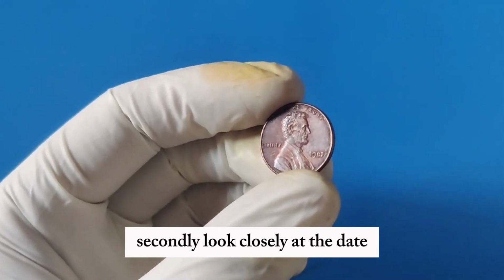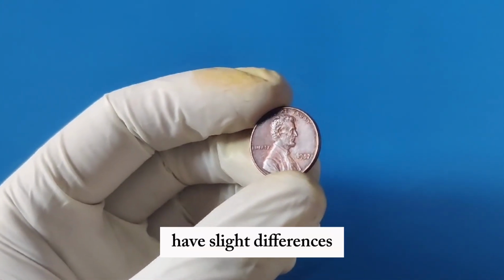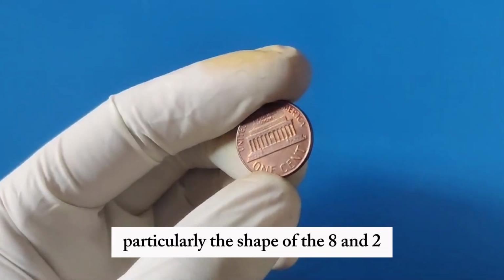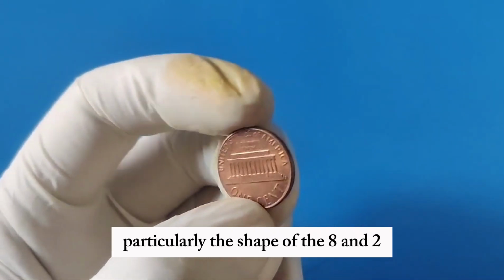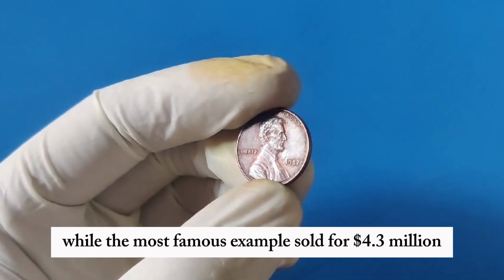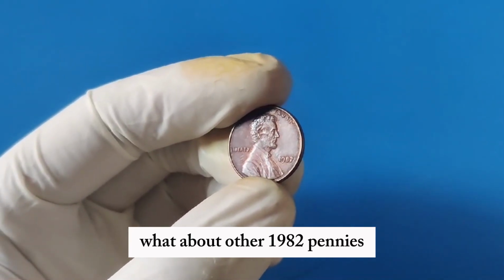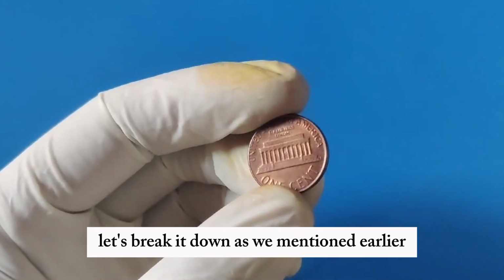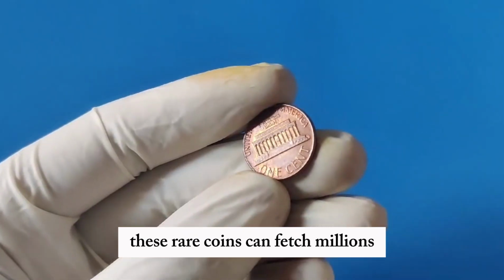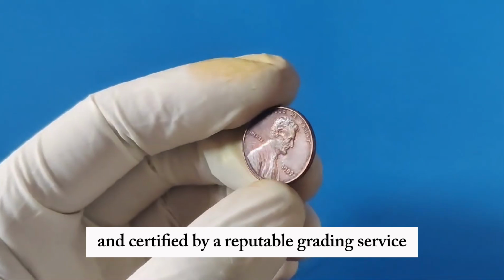Secondly, look closely at the date. The small date and large date varieties have slight differences in the appearance of the numbers, particularly the shape of the 8 and 2. It's subtle, but this can be a key indicator. While the most famous example sold for $4.3 million, what about other 1982 pennies? Let's break it down. As we mentioned earlier, these rare coins can fetch millions if they're in top condition and certified by a reputable grading service.